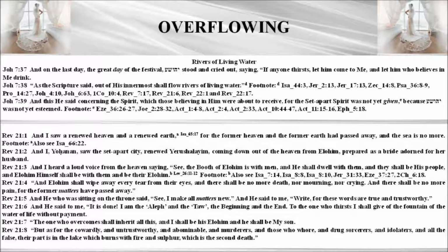And he said to me, Write, for these words are true and trustworthy. And he said to me, It is done. I am the Alef and the Tav, the beginning and the end. The one who thirsts, I shall give the fountain of the waters of life without payment. He is the water of life. The one who overcomes shall inherit all this, and I shall be his Elohim, and he shall be my son.